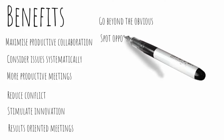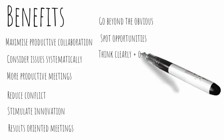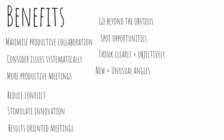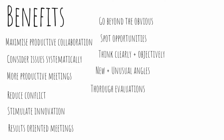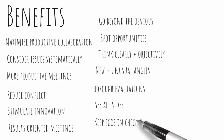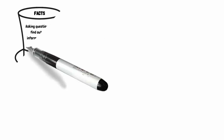that make people want to participate, going beyond the obvious to discover effective alternative solutions, spotting opportunities where others only see problems, thinking clearly and objectively, viewing problems from new and unusual angles, making thorough evaluations, seeing all sides of a situation, keeping egos and turf protection in check, achieving significant and meaningful results in less time.